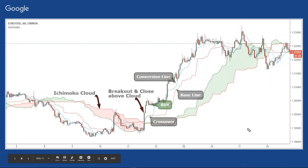Somebody pointed out that you can't actually see my cursor, and I apologize for that. When you get this crossover right here, and it's clear, you see they were running together for a period here. You see that? But when you get a positive crossover that happened right here, then buy on the next open candle. Okay?